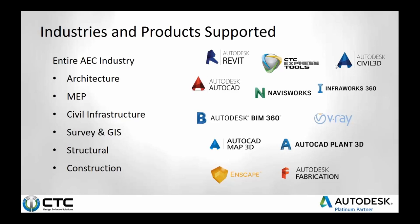So all the products, well, I can't list them all here, but of course, here's some of the main flagship products. Of course, Revit, Civil 3D, AutoCAD, most certainly all of our CTC Express tools. That would be the Revit Express tools and the Civil 3D Express tools. InfraWorks, Navisworks, as I mentioned, BIM 360, Plant 3D, and of course new and up-and-coming software that we are a reseller for, be it Enscape or V-Ray or other products that I don't quite have listed here. A whole fleet of products that you'll find in the Building Design Suite, the Infrastructure Design Suite, the Plant Design Suite, or the more recent AEC Collections from Autodesk. We support that entire suite, as well as the other products we either create or are resellers for.